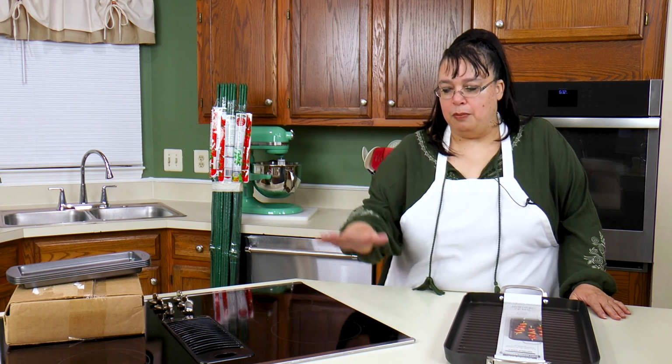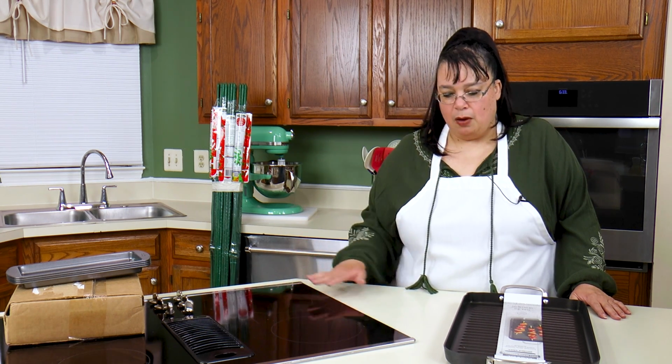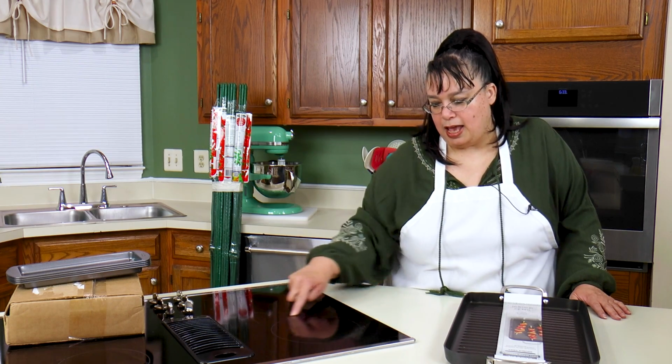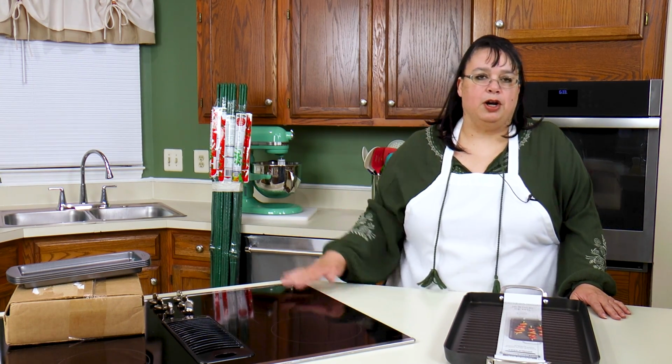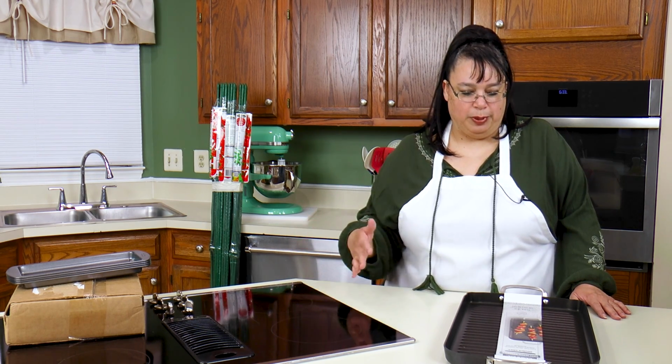Okay, so this last week I was on a mission to get a double burner grill pan. I have a single burner one, but I've been using that for a long time. I wanted a double one because our stove has a section you can turn on in the middle. I have a griddle, but I wanted just a grill pan. So I was searching all over for one of these things.